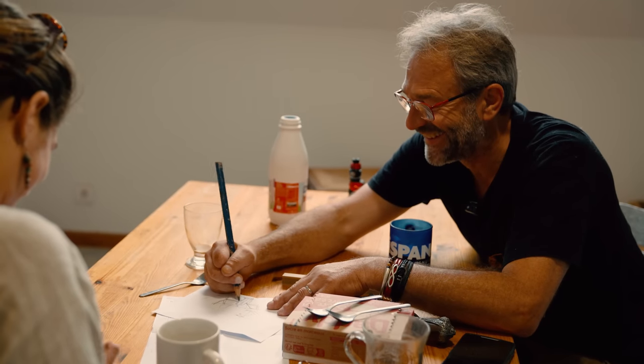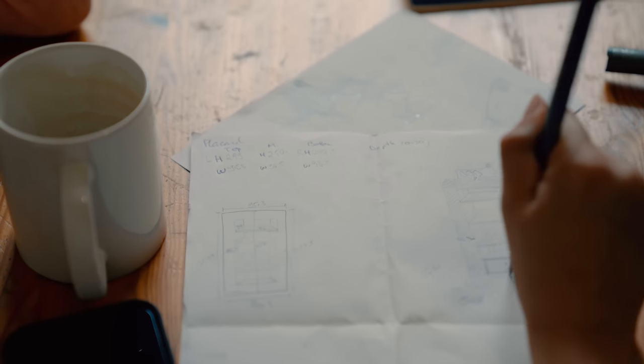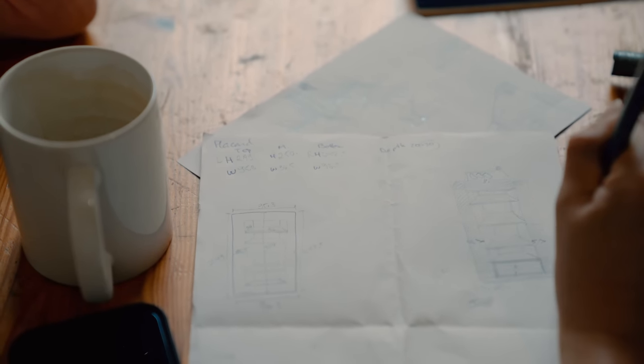Benoit and I discussed our options moving forward, but the frustrations with building permits are just another hurdle for our renovations. On the bright side, it turns out that Benoit is a mushroom hunter in his off time.